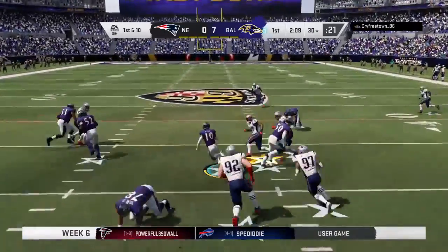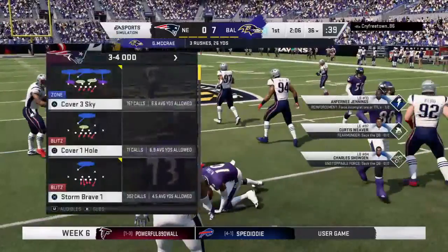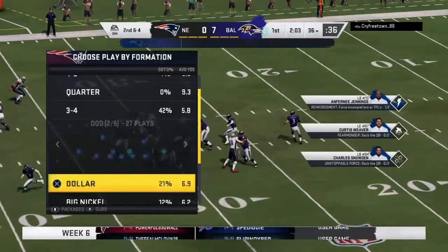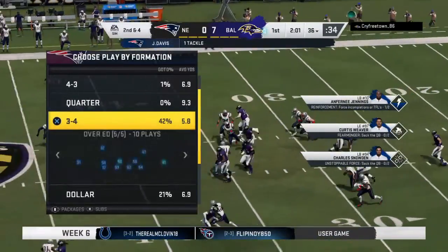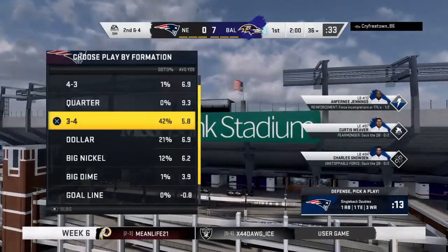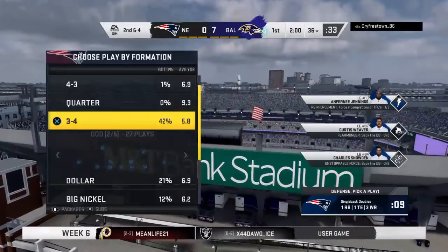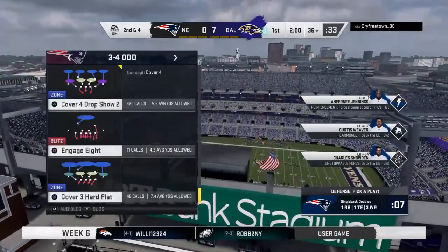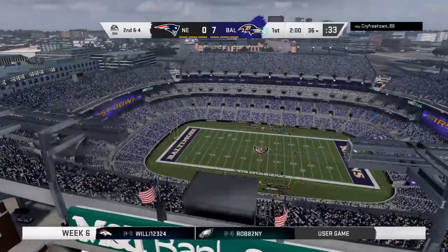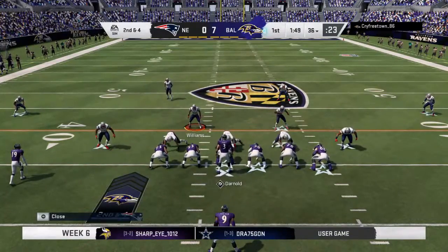Now they'll run on the draw. He'll get a nice chunk there on the 1st down run, and it's 2nd and 4. A quick burst there, and he nicely bit off a pretty decent gain. 2nd and 4 at the 36-yard line. 6 yards on that last play. Here's 2nd and 4.